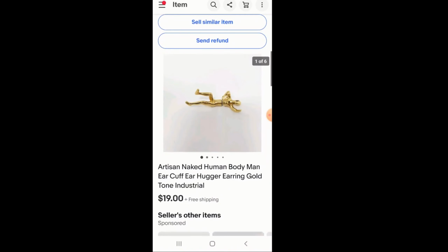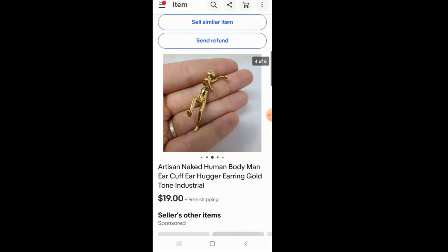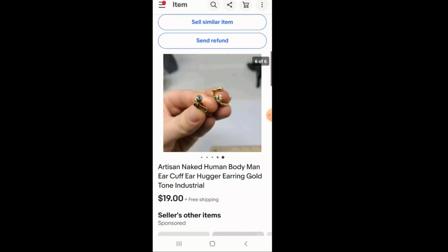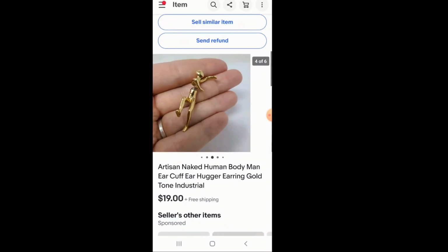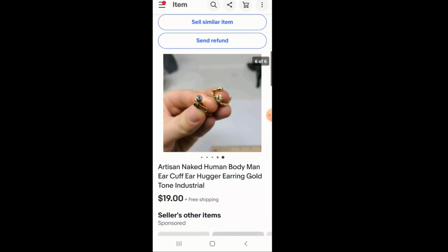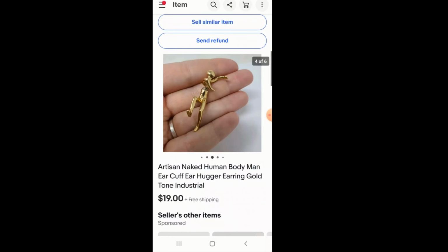Now this, I had no idea what it was. It came in a jewelry jar and I thought it was really weird. I finally figured out that it is an ear cuff or an ear climber. It's a human body, and as you can see, the post goes in your ear, and it was really interesting. So the buyer paid $19 and I offered free shipping. So after shipping, my profit was $15.78.